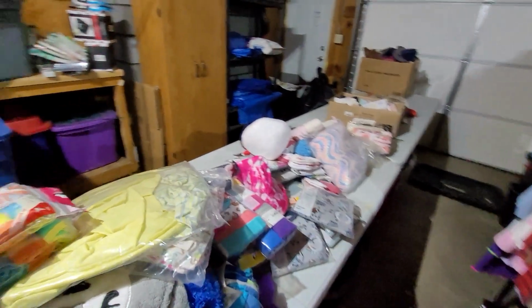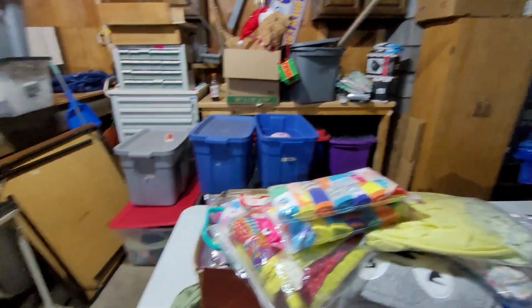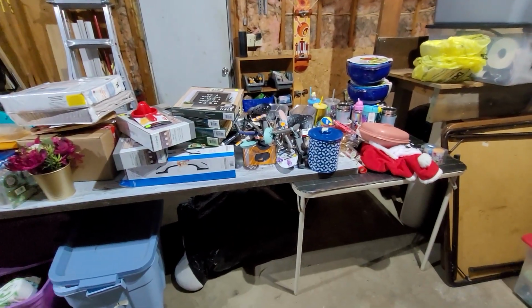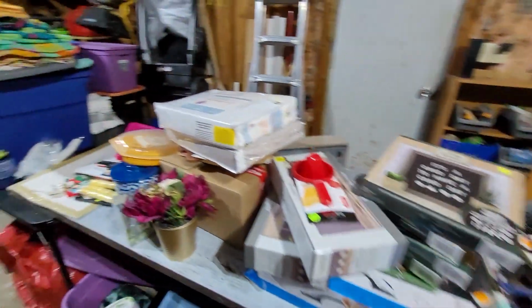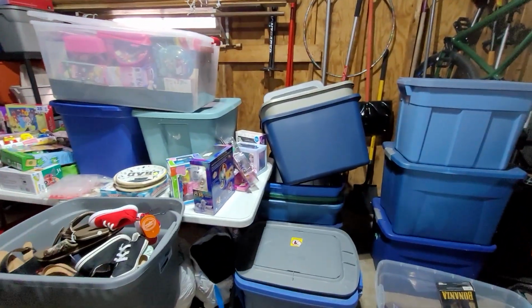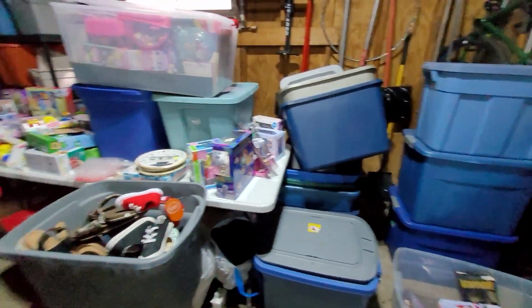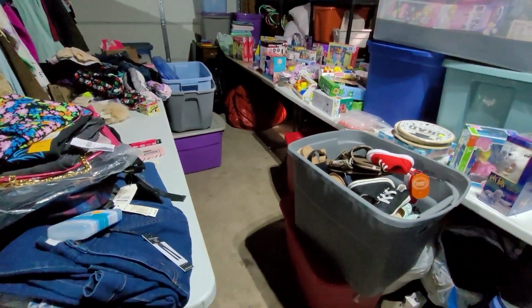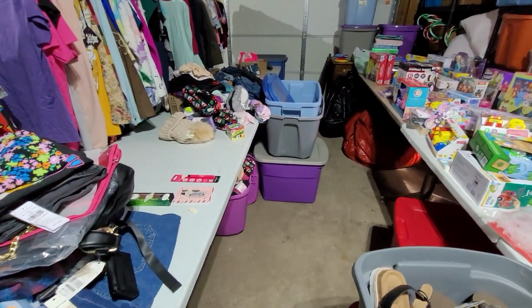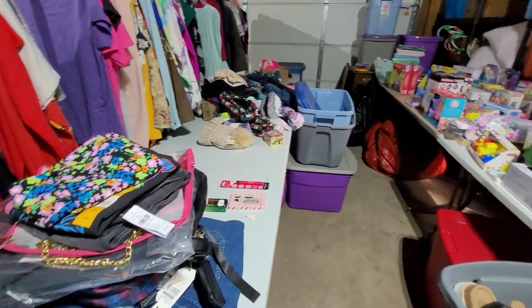Right now, what I'm doing is putting things on the tables where I'm going to organize them. As you can see, everything's just kind of thrown around. They will all be neatly organized. This is just a way for me to get as much out of the bins as possible so that I can start putting it in some sort of organization, making it look neater. I just need to get the bins out of the way because, as you can see, they're all over in the walking area. So as soon as I can get those out of here, that helps tremendously.